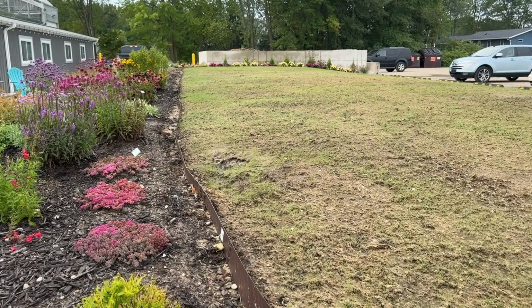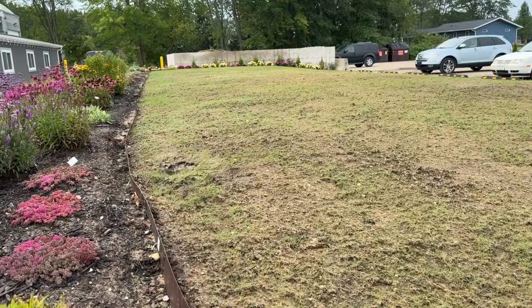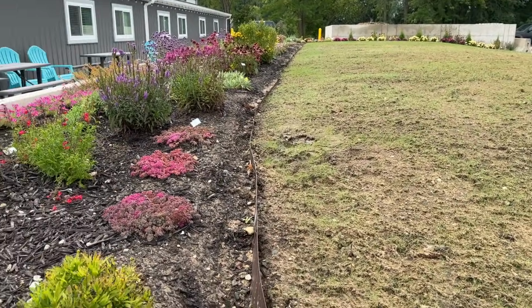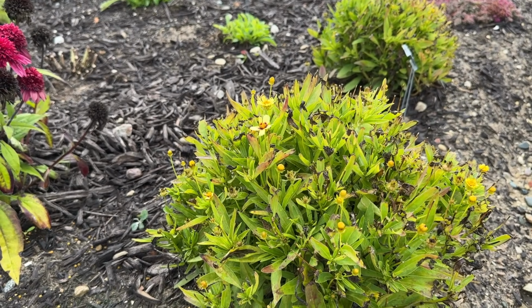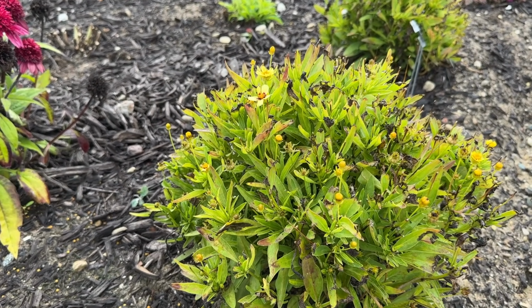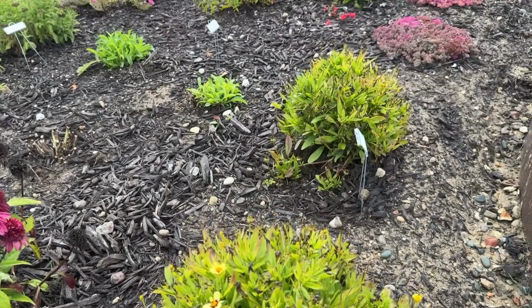Now that the sprinklers have turned off, I can get back in here and show you the plants along with their names. So we left off here talking about the Coreopsis, the Uptick. This is the yellow and red. These were trimmed, and you can see there's more buds and flowers starting.